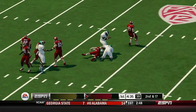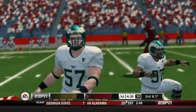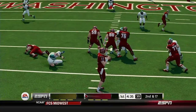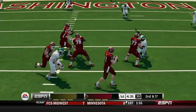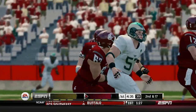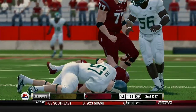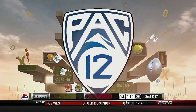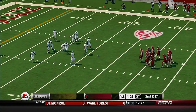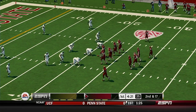He's under some heat, and he's sacked. It's a big-time effort sack by the defensive end. I want to also give some credit to the coverage downfield. The end never gave up on the play, but because the quarterback didn't have anywhere to go with the football, it gave the defensive end enough time to eventually chase the quarterback down for that sack. Defense looking for another sack in this second down and long situation.